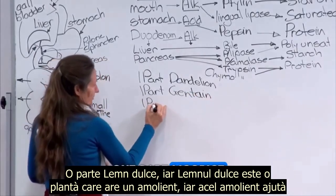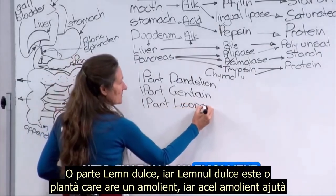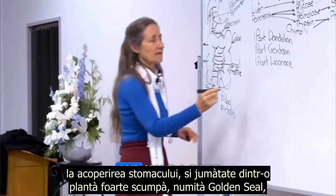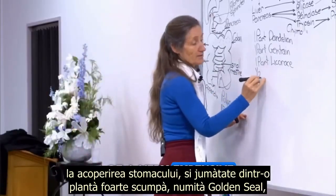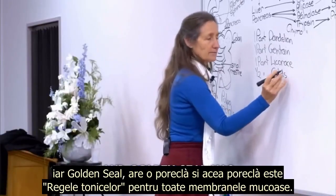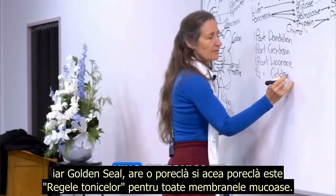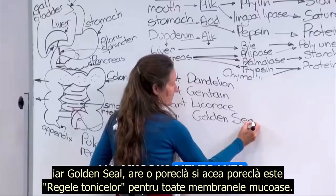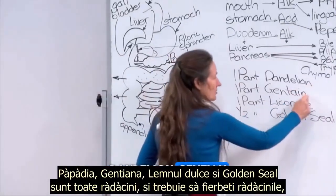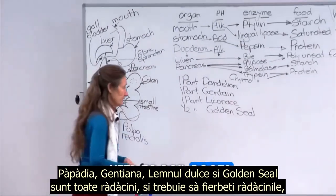1 part licorice. And licorice is a herb that has an emollient, and that emollient helps to coat the stomach, and 1/2 part of a very expensive herb called golden seal. And golden seal has a nickname, and that nickname is King of Tonics to all mucous membranes. Dandelion, gentian, licorice and golden seal are all roots, and you need to boil roots.